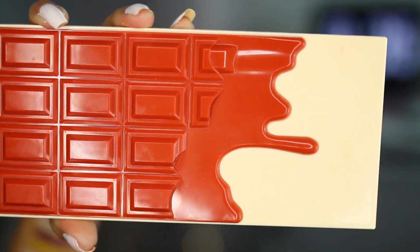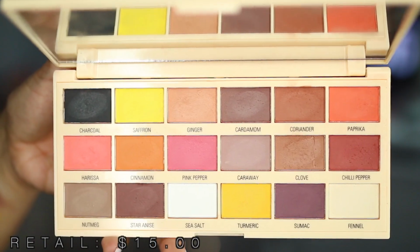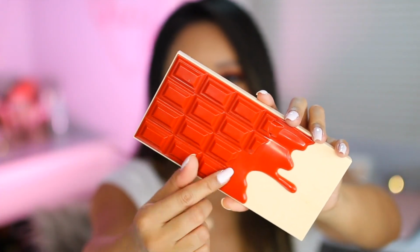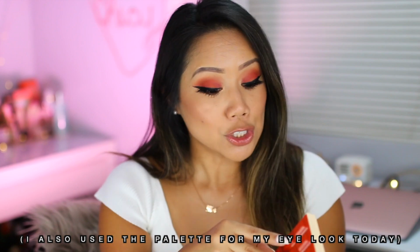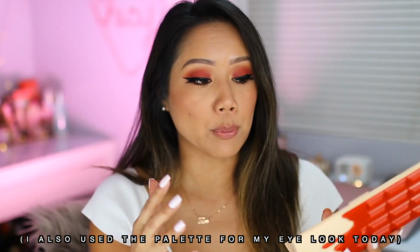So this is a fairly new eyeshadow palette from the brand iheartrevolution. This retails for $15 and inside you receive 18 different matte eyeshadows. The palette is plastic. I love the outside because it kind of has that chocolatey look to it with that warmth, because this is supposed to be a cinnamon chocolate palette. Inside you also receive a full-size mirror, which I really do appreciate.